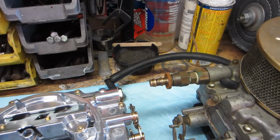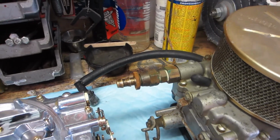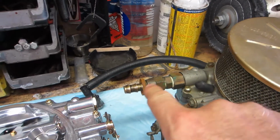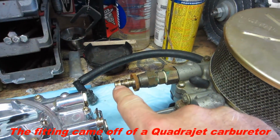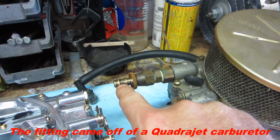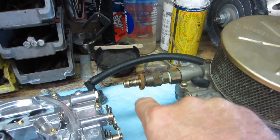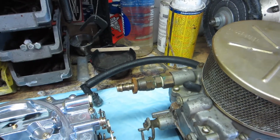I do find it odd that an inverted flare must be used on marine carburetors, and yet this whole thing came off the blue motors from Mercruiser, and I mean they were stock, right down to every bracket. I don't know what the deal was with that.